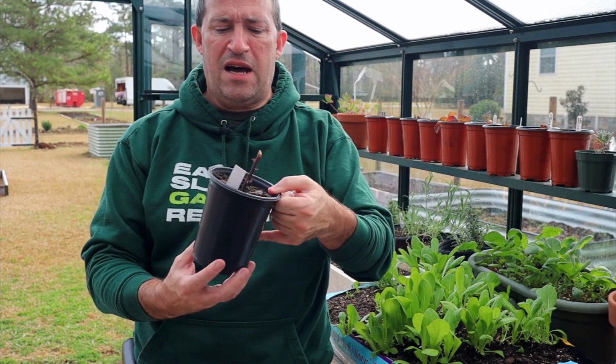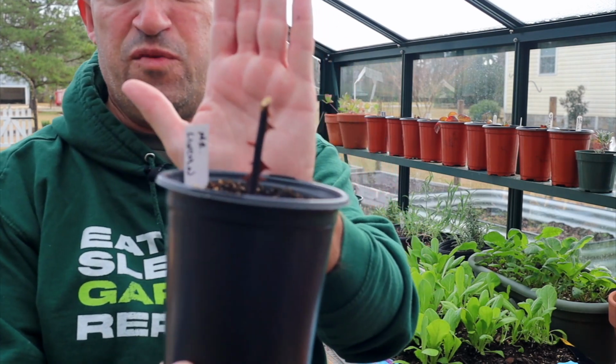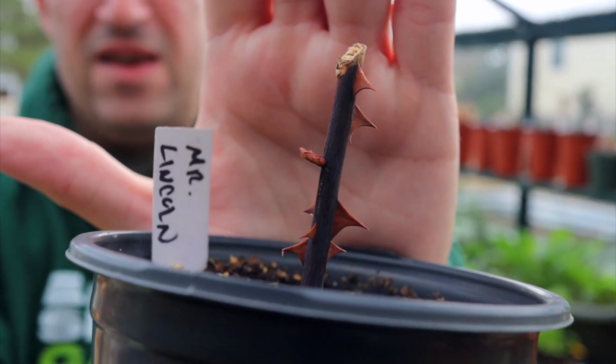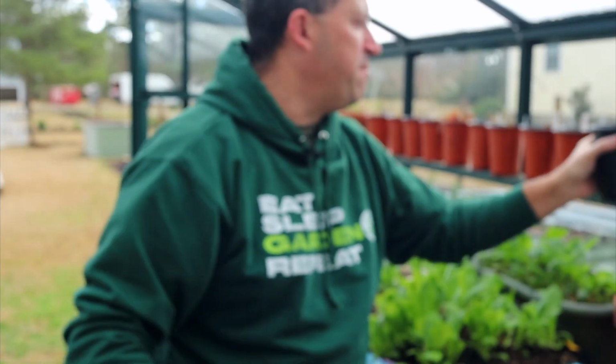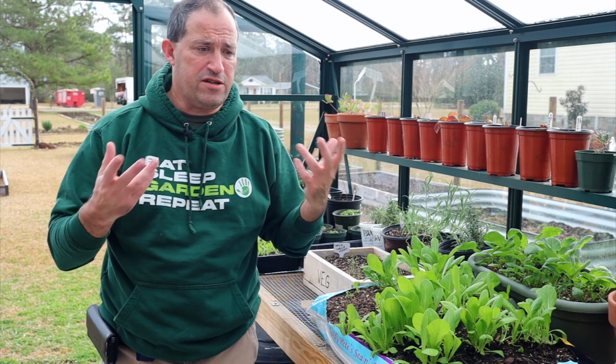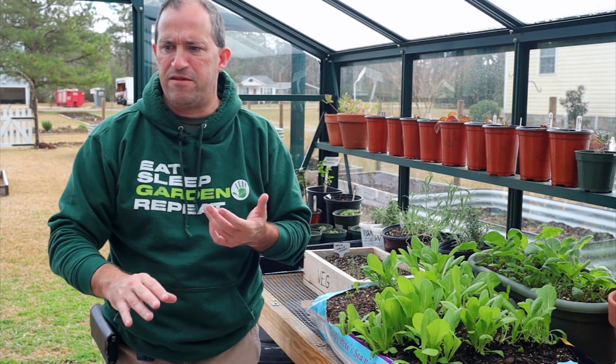But also along the top edge here, I have another Mr. Lincoln. And again, I don't know. It looks weak, but there's an itty bitty bud. Let's see if the camera focuses. So there's an itty bitty bud there. I don't know if it'll do anything, but I'm hopeful because if the Mr. Lincoln can do its thing, if it starts coming to life, I can have more Mr. Lincoln roses. That's a rose, in case I failed to mention that.